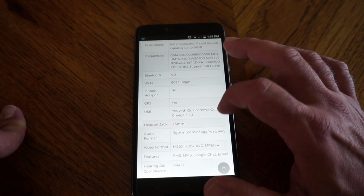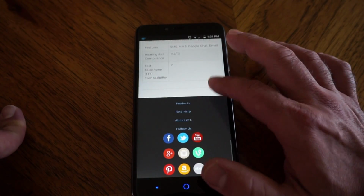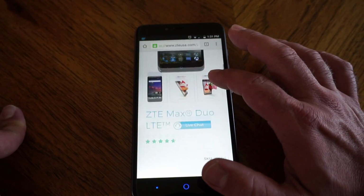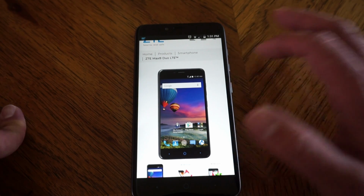802.11 b/g/n, and it does have Quick Charge 1.0. Really, the only bad thing about this phone is that it's using the new USB, what is it, C format, I believe is what it's called.